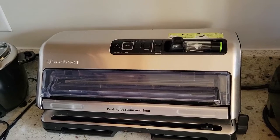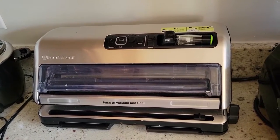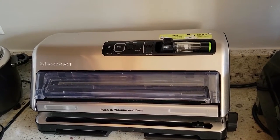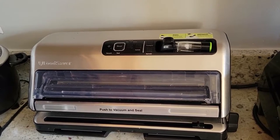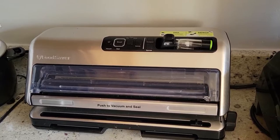Anywho, I got this at Sam's Club. Sam's sells the upgraded version of this because I got this like 5 years ago. I love the FoodSaver brand because it's quality and it's compatible with a lot of accessories such as vacuum pumps and all that good stuff. So those who know, know.